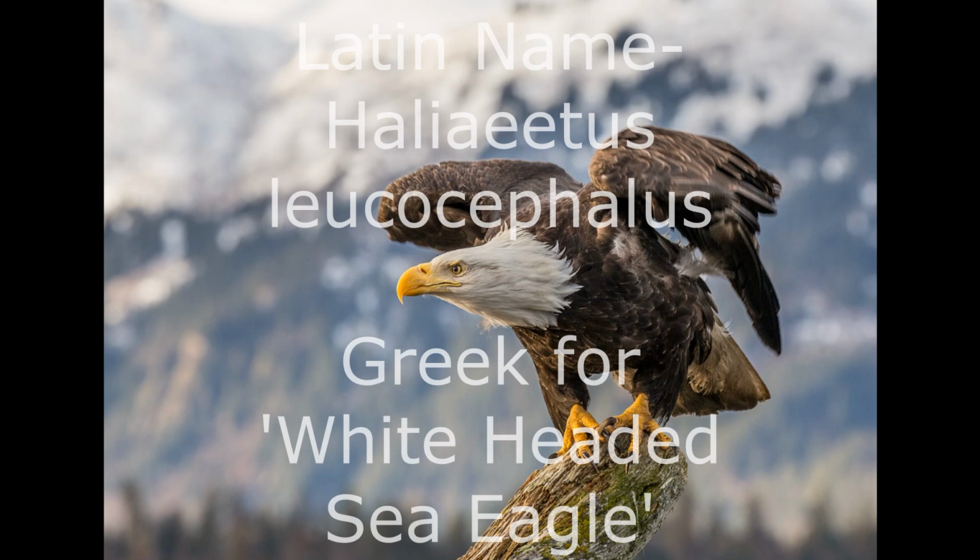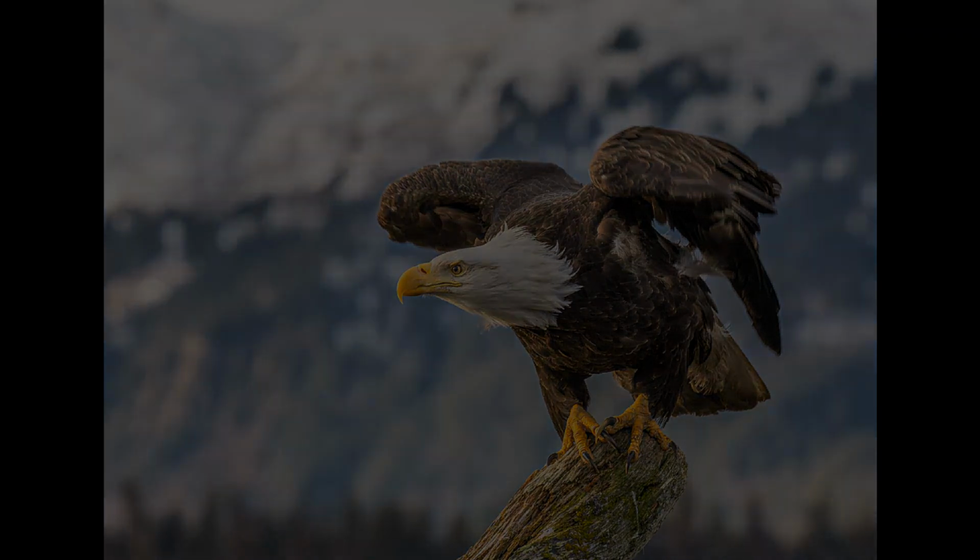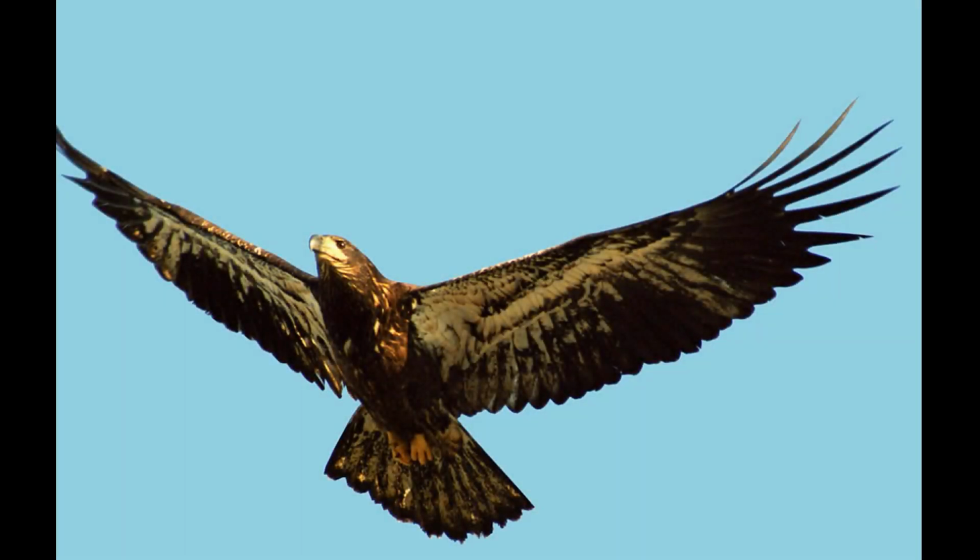Even the eagle's Latin name refers to their striking coloration, with haliaetus roughly translating in Greek to sea eagle, and leucocephalus meaning white-headed. However, many do not realise that the bald eagle does not start out looking like this at all. In fact, as a juvenile bird, it looks quite different.